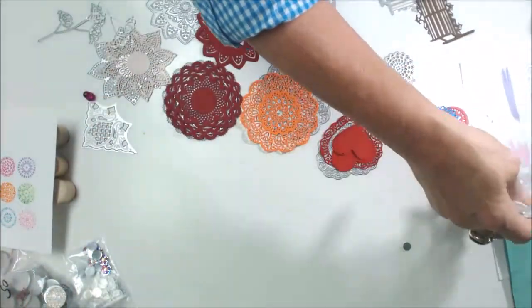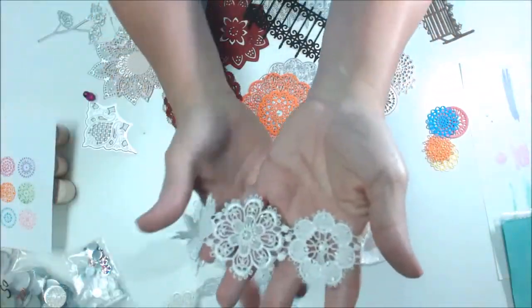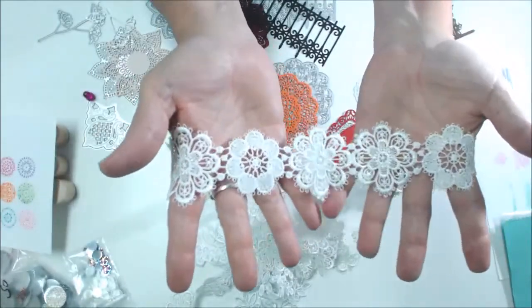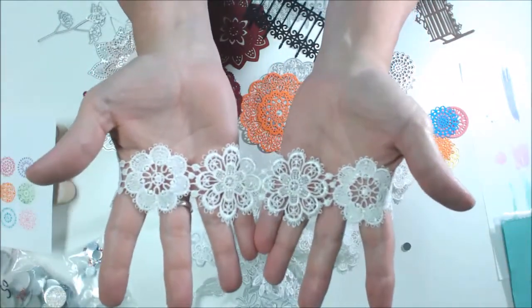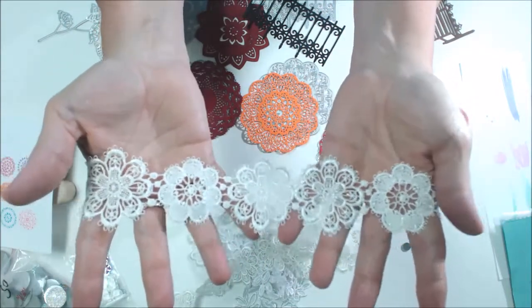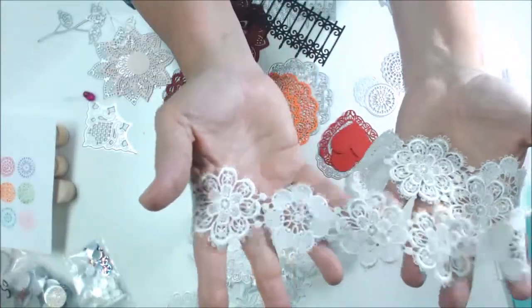Okay, before we get to the dies, the second to the last thing I want to show you from overseas. This was some lace I bought. Prima had done some lace that was just flowered laces, and I think it was a yard or a yard and a half for like $4.99 or so. This was 2 yards for $2 and something. Sweet little flowers. Okay, so that was a lace from a different vendor.